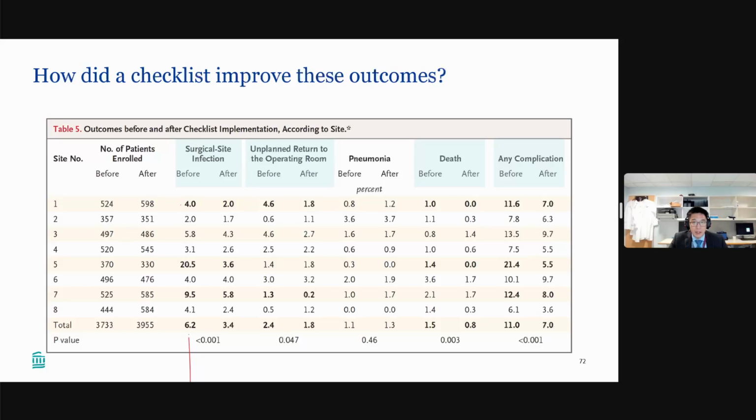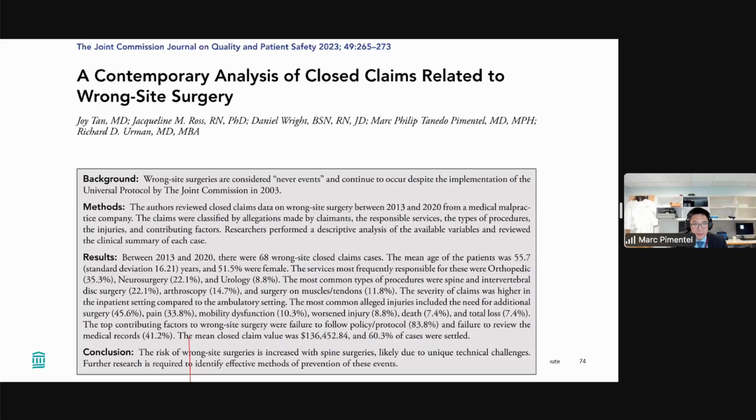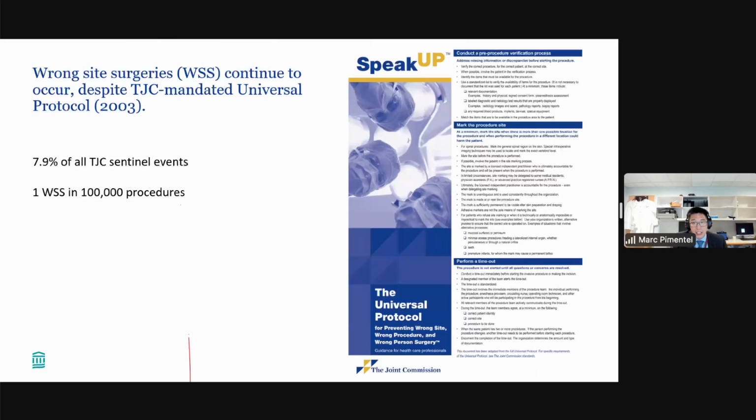So this is where some of the frontiers are in quality and safety in the OR: working as a team, as an effective team. I will briefly touch on wrong site surgery, just because it was one of those items that I did publish a paper about recently. I published a closed claims analysis for wrong site surgery, which means that for one of the malpractice insurers, we were able to get all the different times that their patients had a wrong site surgery, and we just kind of tallied them up and did a descriptive analysis.